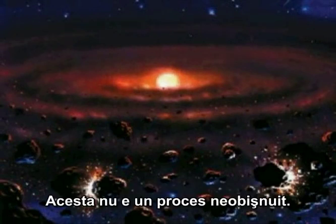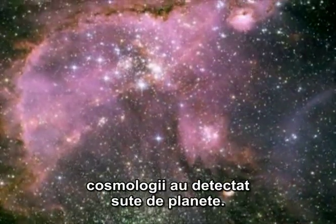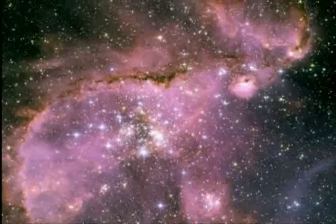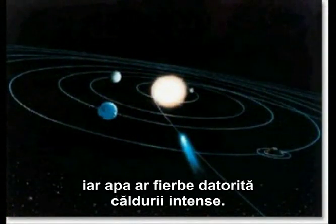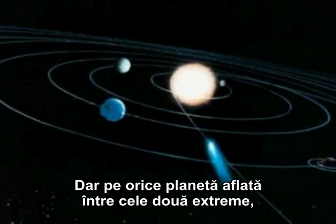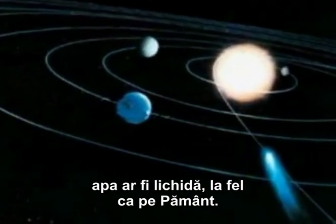This isn't an extraordinary process. In our tiny corner of the universe alone, cosmologists have detected hundreds of planets, so there could be billions of them in just our galaxy. Some would be too close to a star, and water would boil away in the intense heat. Others would be too far, and water would freeze. But for any planet in an orbit between those two extremes, water would be liquid, just like on Earth.